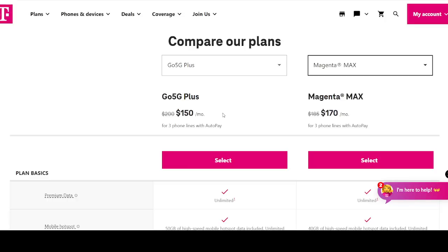So there's a little bit of trickery here. The new plans are $130 for the Go5G for 3 lines, and the Go5G Plus $150. Magenta used to be $120, Max $140. You're paying more for the plans that are replacing the old ones.